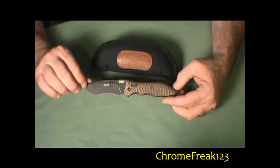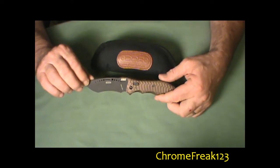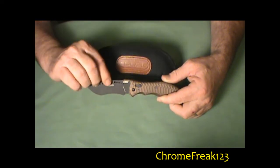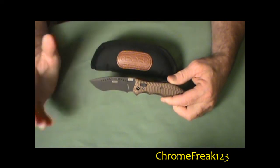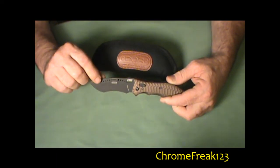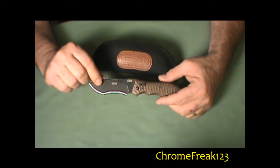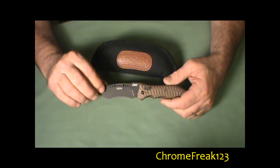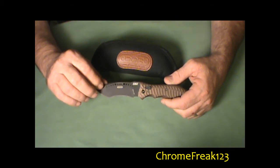Once again, I'm not a big knife guy. I don't use knives for a lot except for work. Tactically, I know nothing about them. Really. It's a work tool to me, that's what it is. Defensive would be way down on the list of things. Anyhow, where the heck was I? That's what happens when you ramble, you lose where you were.